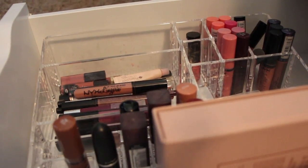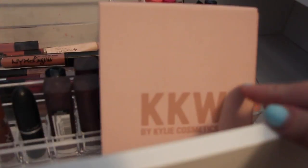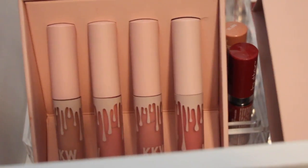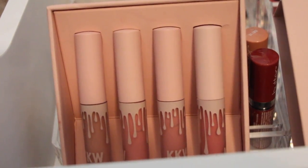And then in this store, I keep all of my lip products. The first thing kind of in the way here is the KKW by Kylie Cosmetics. I have this in the box still because I think the packaging is so pretty. These are all cream liquid lipsticks in these really pretty nude colors. And again, I just keep it in the packaging just because I think it is so pretty.